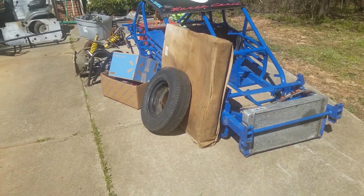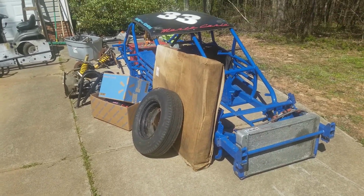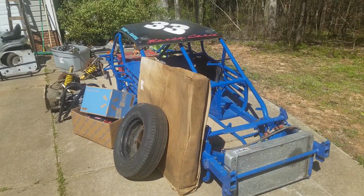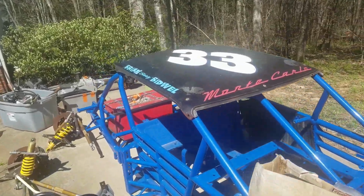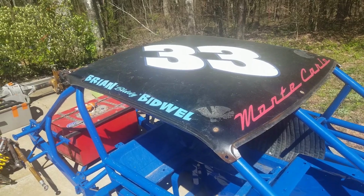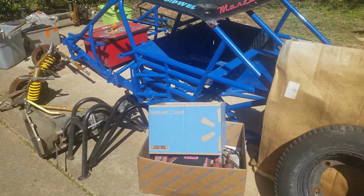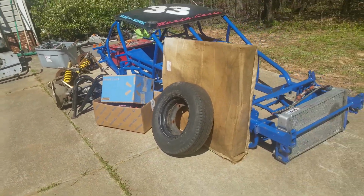I gotta go to Lowe's real fast and get some jack stands and be done for the day. I gotta get a tarp over it, and then I'm gonna remove the hood, clean it up, and I'm gonna number it and put my name on there. But yeah, that's all the pieces. It's time to go to Lowe's and get the jack stands.